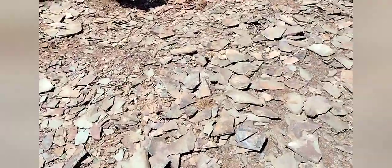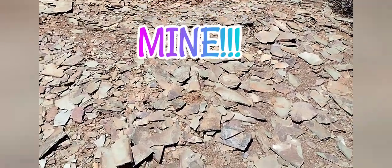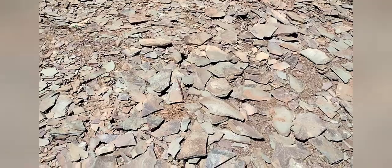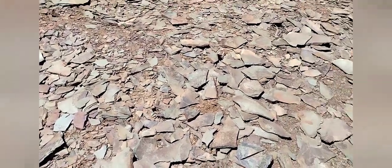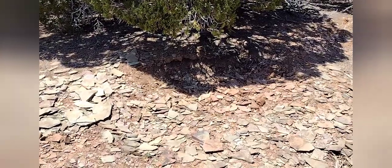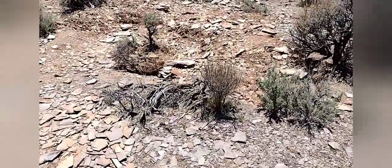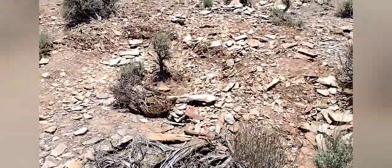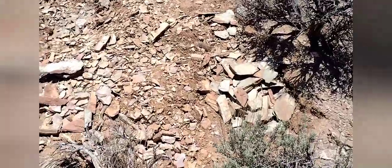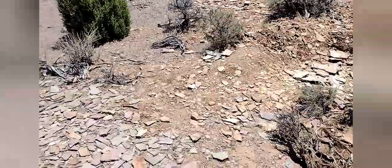All right, I think I'm gonna make this my spot. Good sized pieces of shale. A lot of this is overburden from that spot there in this area. And then look at this area that's all dug out right underneath me. Someone was really digging. So let's get started.